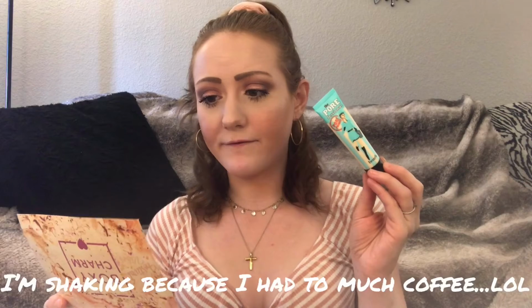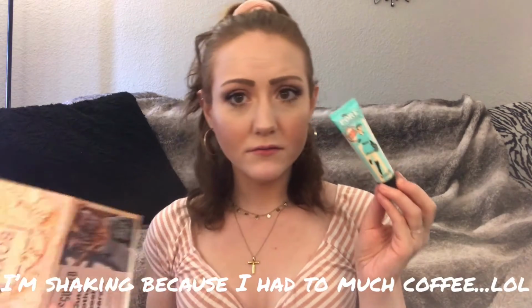The next product I got in my box is this Benefit POREfessional Smoothing Face Primer. And this is what the product looks like. Alright, and we're going to go ahead and read about this. Quickly minimize the appearance of pores and fine lines for smoother than smooth skin. Apply this silky lightweight balm alone under or over makeup. The translucent formula contains a vitamin E derivative known to protect skin from free radicals. And this retails for $32.